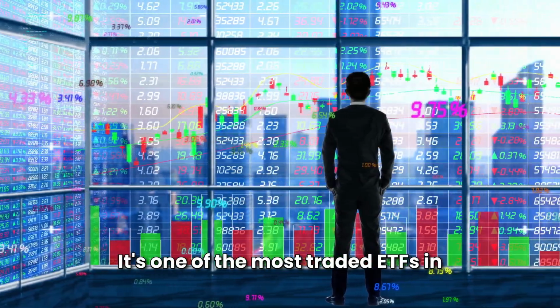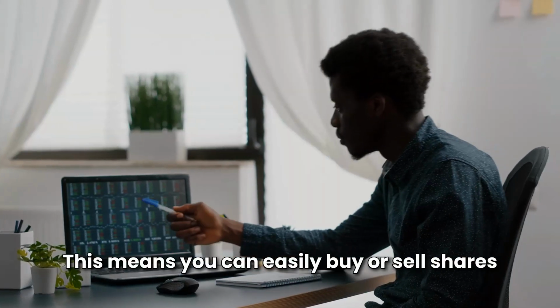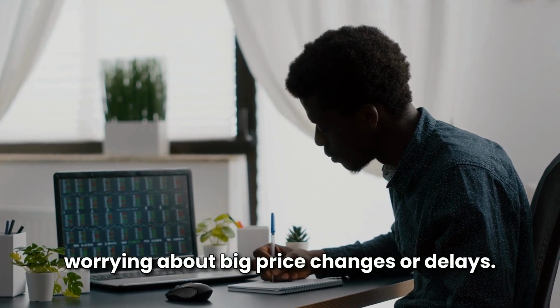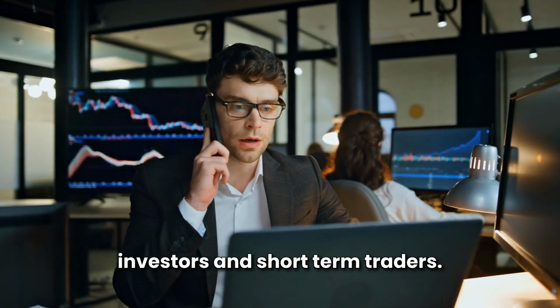It's one of the most traded ETFs in the world, with billions of dollars exchanged daily. This means you can easily buy or sell shares of SPY at any time during market hours without worrying about big price changes or delays. It's ideal for both long-term investors and short-term traders.